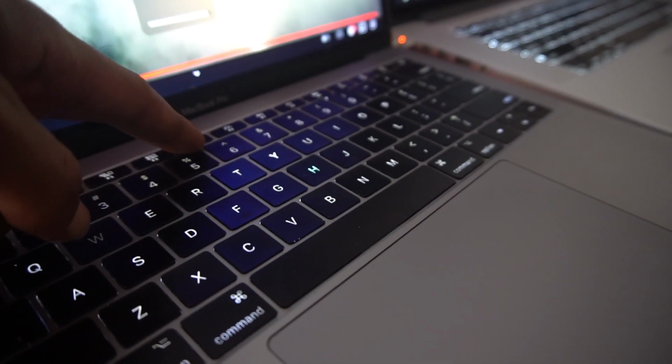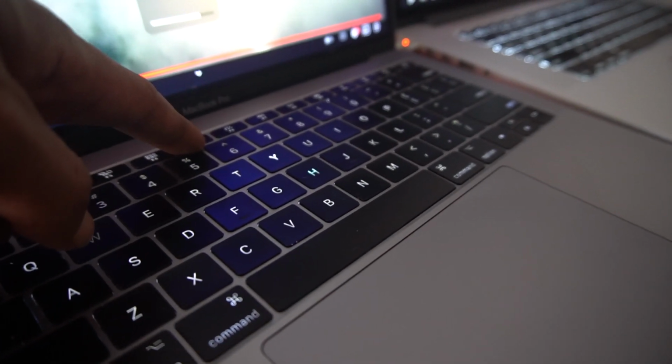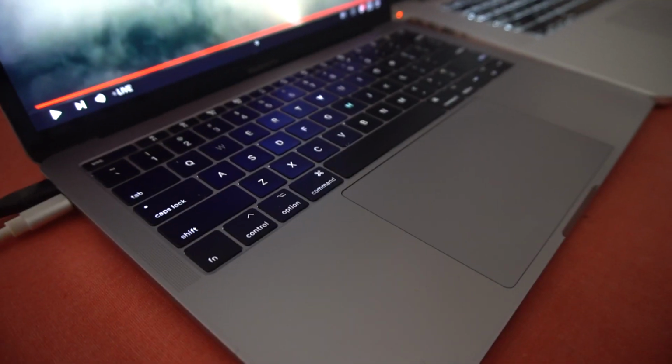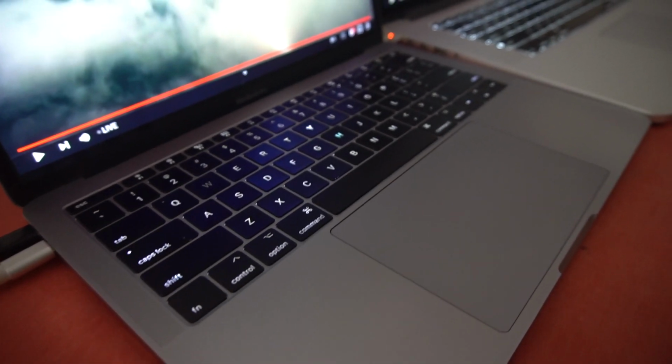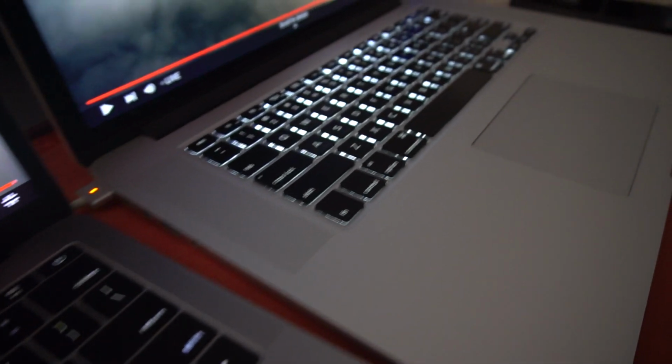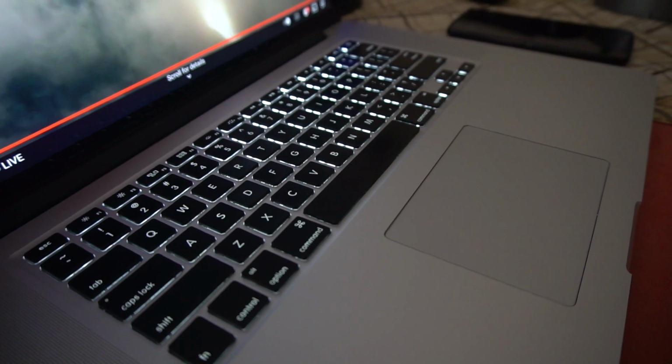The butterfly switch keyboards on the 2016 and up MacBooks, absolute headache. I have a 2017 13-inch MacBook Pro, and trust me, the keyboard is one of my biggest headaches. I'm typing something and I think a key pressed, it didn't press, or sometimes the smallest amount of dust can get under your keyboard and cause it to seize up. But the keyboard on the 2015 MacBook Pro, absolutely brilliant.